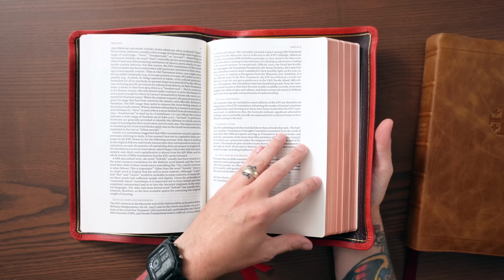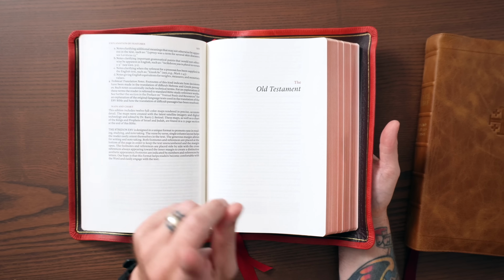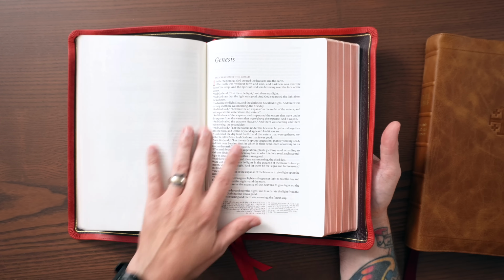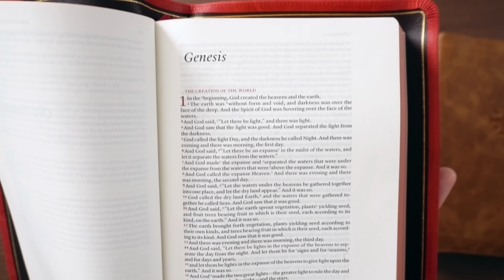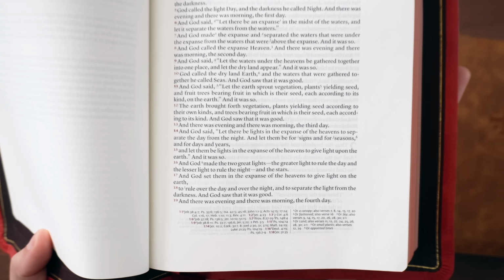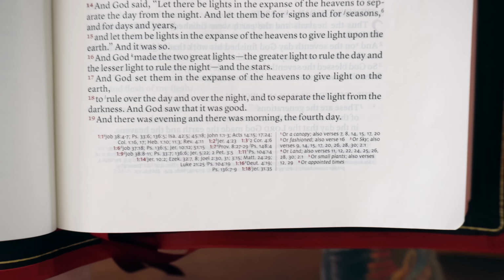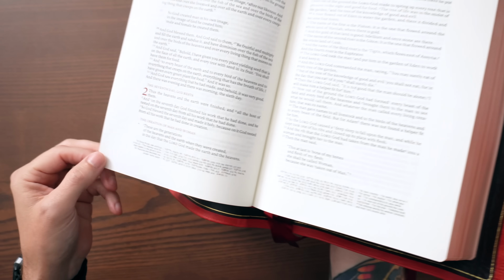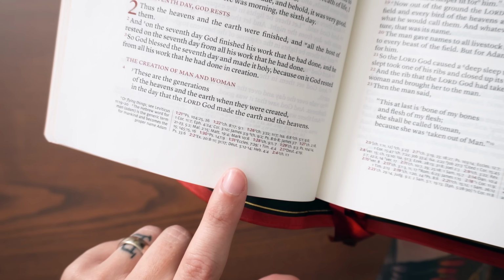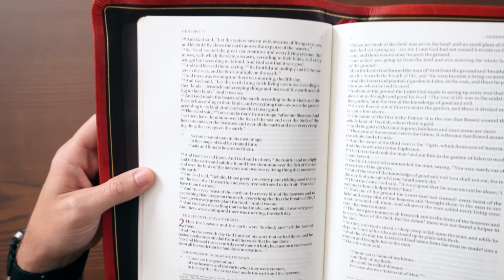I wondered if it was going to be the same pagination, so the exact same page numbers as the old edition, and it is. I'll show you that in a moment. So when you get in here, you see, as I said before, single column, verse by verse, and at the bottom of the page, on the inside you're going to get the cross references, and on the outside of the page, you're going to get the textual footnotes. Those are the two things you get on every single page. So when you go to the left page, you still get cross references on the inside, textual footnotes on the outside. Single column, verse by verse.